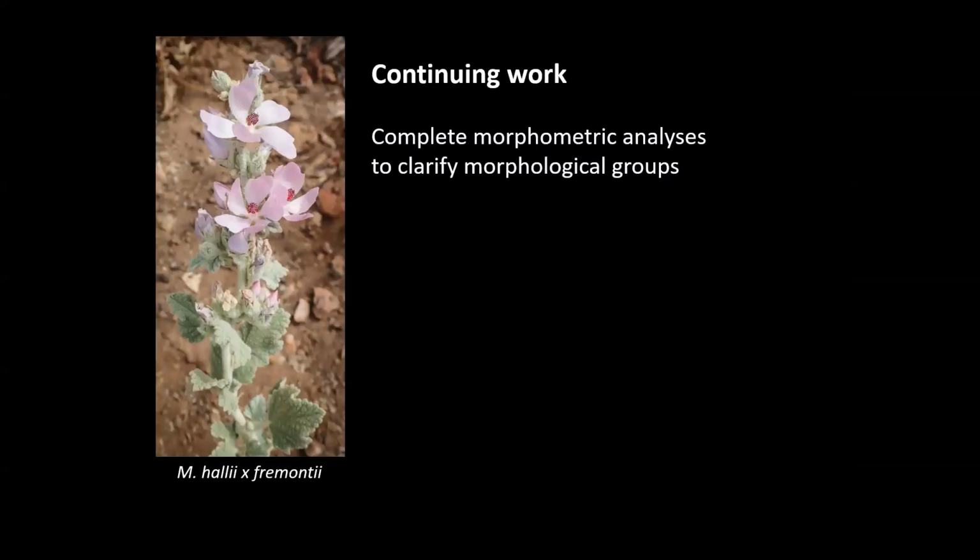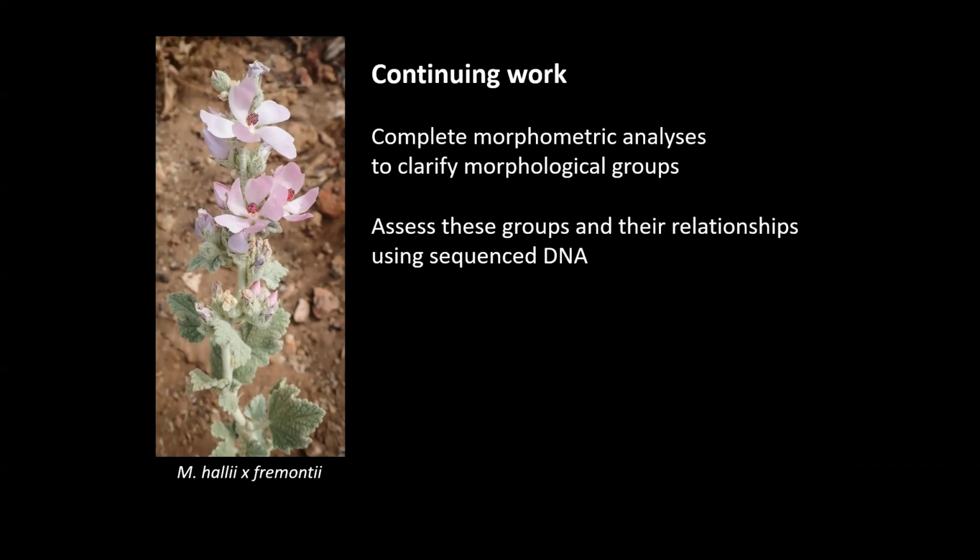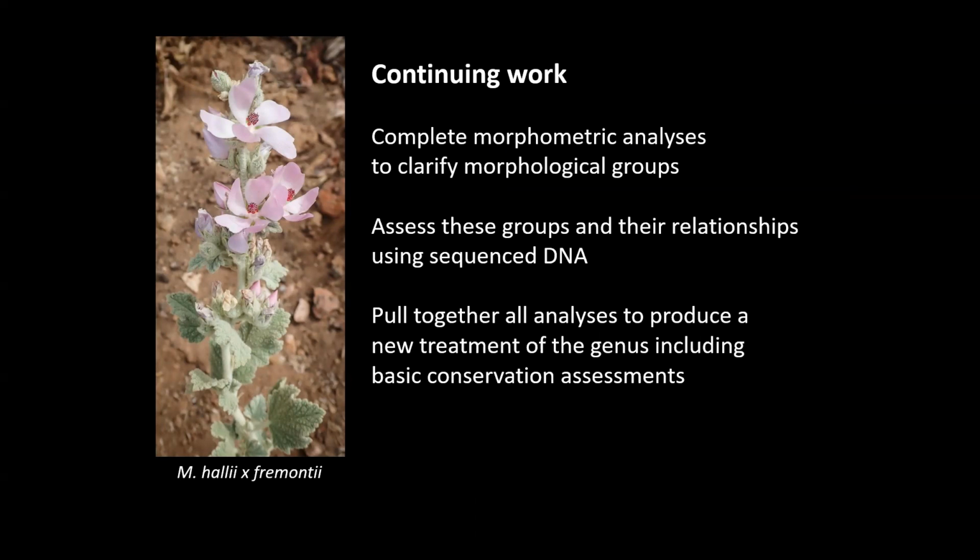The current goal is to complete the morphological analyses I'm doing to clarify what the morphological groups are and how to tell them apart. We'll be assessing each of these groups using DNA analyses, which will hopefully clarify the relationships between all the groups. Likewise, it may reveal cryptic taxa within morphological groups. Once all my analyses are complete, I plan to publish a treatment of the full genus with keys and illustrations. This will include at least a brief conservation assessment of each taxon.